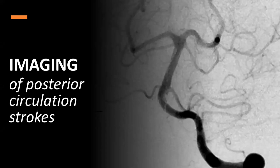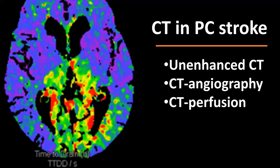There is a lot of variability when it comes to the supply of the posterior and the inferior surface of the cerebellar hemispheres. Now, let's talk about imaging of posterior circulation strokes. In imaging, we have two modalities. We have CT and MRI. CT is most frequently performed in the acute phase, and MRI often in the second phase, with its main role to assess for final damage or look for very small lacunar infarctions that are not easily picked up on CT.